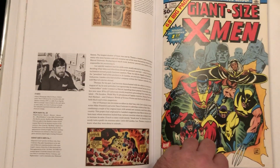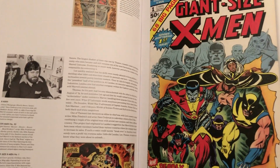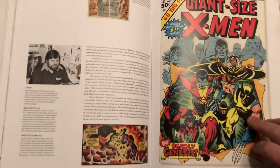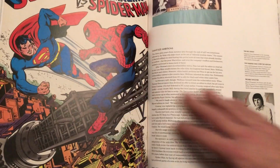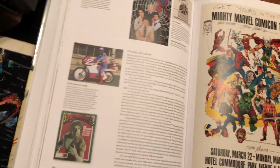I got it at a flea market after I had bought Uncanny X-Men '94 from a spinner rack at a drugstore. I went and bought a used copy of this for $10, and unfortunately I don't have it anymore. I had that Marvel Treasury and DC Treasury Edition. Of course, the Eternals, Jack Kirby.